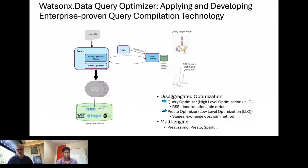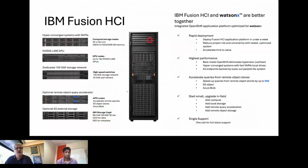In terms of experimentation, we did it on an IBM Fusion HCI box, which is a hyper-converged system with NVMEs. It comes, obviously, in different form factors. We had chosen a form factor of compute nodes with 11 nodes. Each one has 64 cores in it, and we use 2 terabytes of RAM per node. It also has GPUs in it, but most importantly, it has a dedicated storage network. And per pod, we get about 25 GbE for the different pods. It has OpenShift on it.